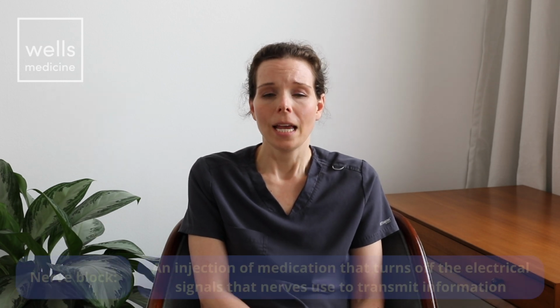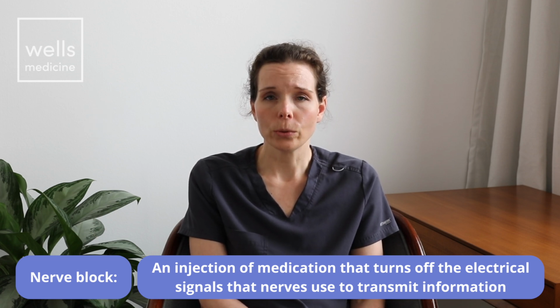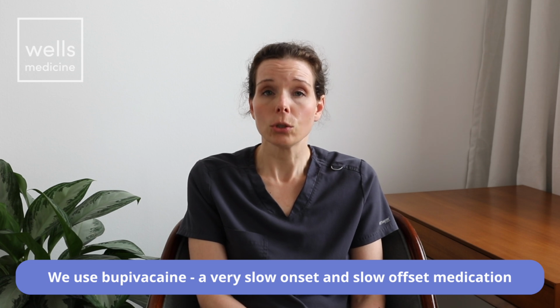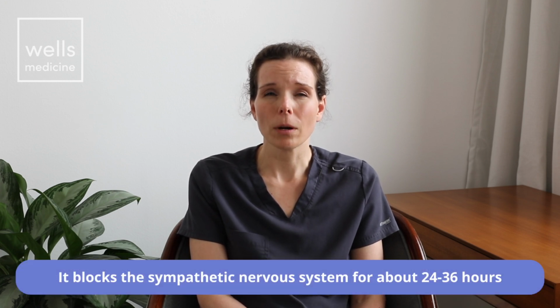People may have had a nerve block before when they went to the dentist, or for surgery. Basically, anesthesiologists inject a medication that turns off the electrical signals that nerves use to transmit information. You might have heard of Novocaine or lidocaine. Any of those "-caines" decrease the transmission of the nerve's electrical signals, and we use a special one called bupivacaine, which is a very slow onset and slow offset medication, to block the sympathetic nervous system for about 24 to 36 hours. Once that medication is in place, the sympathetic nervous system turns off, and when it comes back online, it sort of reboots.